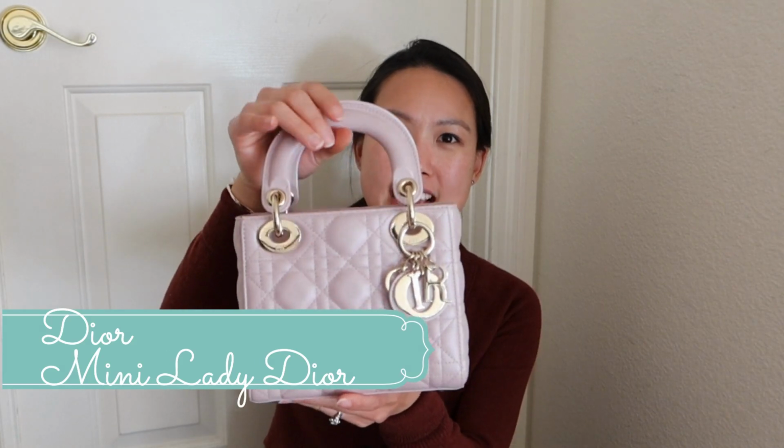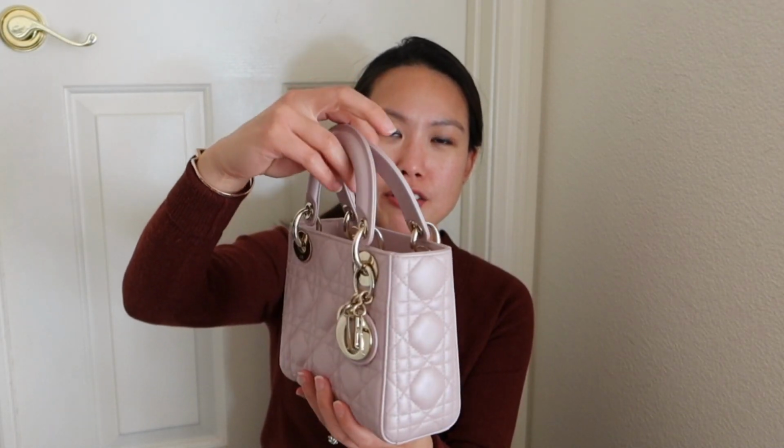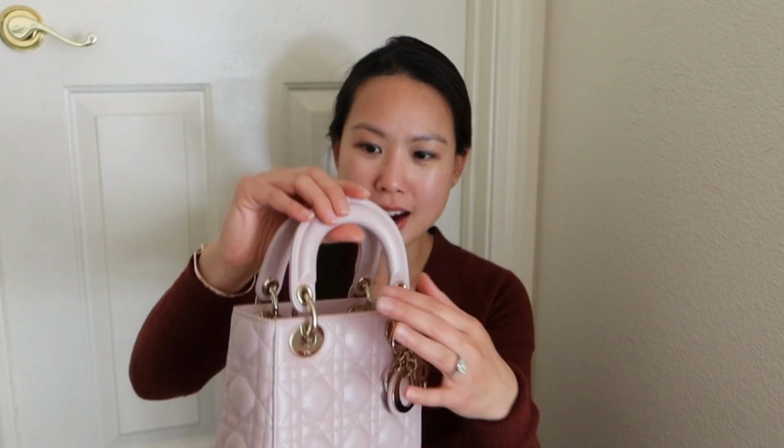All right, number 9 is my mini Lady Dior in the Lotus pink color. It is such a gorgeous iridescent shimmery pink. I got this one this year as my birthday present from my husband, and oh my god, can you just see the champagne hardware? It has a flip pocket right here, and you can see the inside is just a little rectangular slip area. This bag is so pretty.